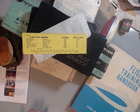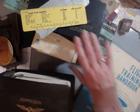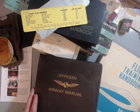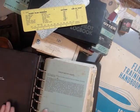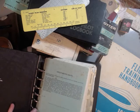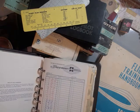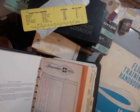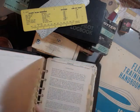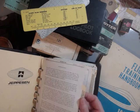Alrighty. Looks like I'm down to some big binders. Let's see if I can slide this stuff back a little bit. This is an airway manual. Alright, this is pretty cool. There's a lot of pages in here. Oh, here's some more dates and things. So, let's see. Alright.